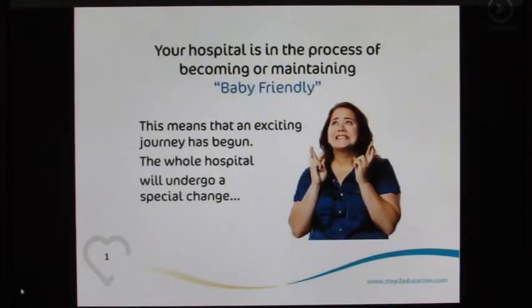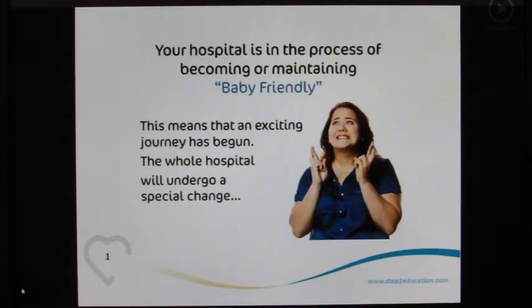Your hospital is either in the process of becoming baby-friendly or is striving to maintain the baby-friendly accreditation. This means that things will be operating differently in your hospital. You might notice big changes or little changes, but either way, becoming baby-friendly is a special change.